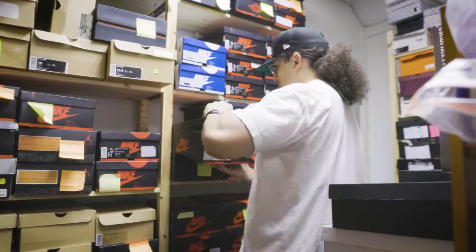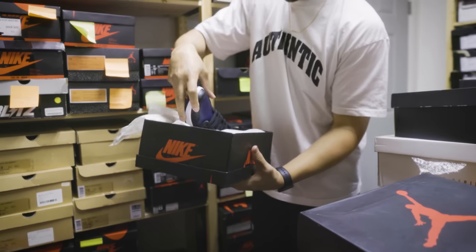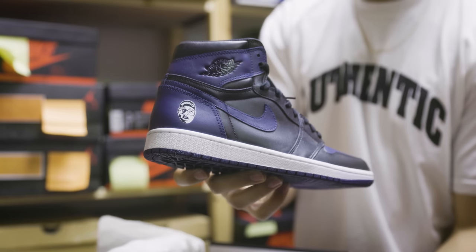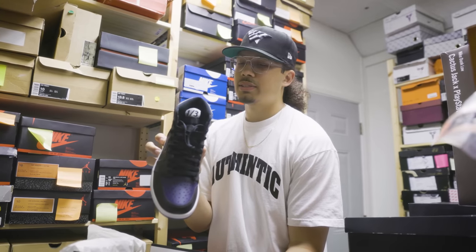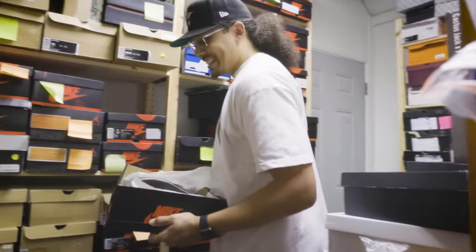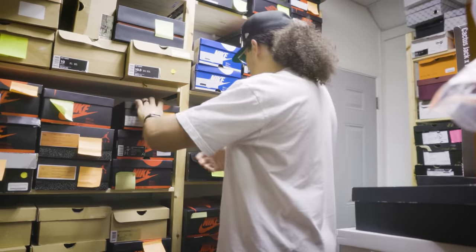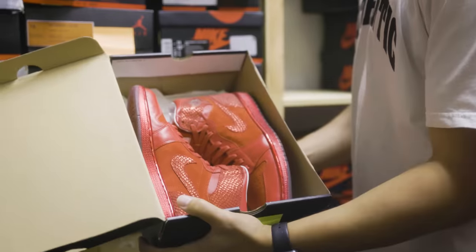What else? Spike Lee Air Jordan 1. So it looks like a royal, but it's like in a navy version, and it's got Spike Lee on the back. And it says 1-3. So does that mean there's three pairs? Guess we'll find out. Sheesh! These things are wild, bro. We got a lot of crazy stuff in here. We'll put this Jordan 1 box over here. So, another one.